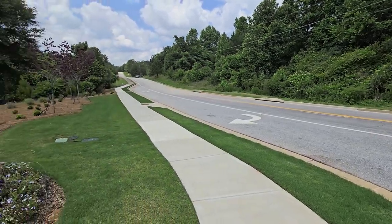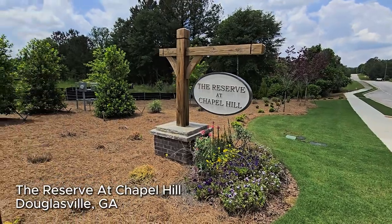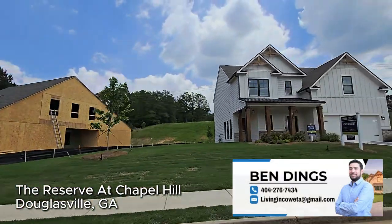If you're moving to Atlanta, Georgia, stick around, because today we are taking a tour of the Reserve at Chapel Hill, west of Atlanta in Douglasville, Georgia. My name is Ben Dings, and I'm your licensed local real estate guide.